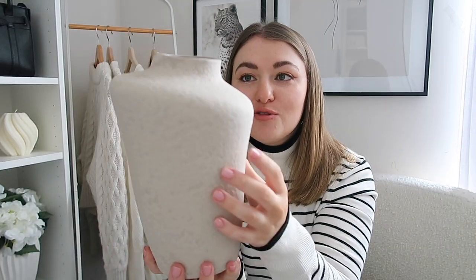Here is my new H&M Home baby. Look at how cool that looks. It almost looks like you've got setting plaster that you've not smoothed over on the surface of it, like it's a real textured vase in this really gorgeous neutral colour. I had to go for a neutral, I knew I had to.